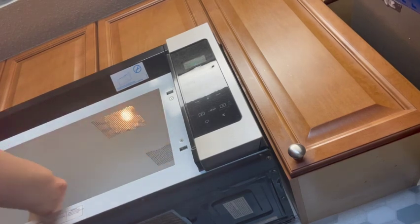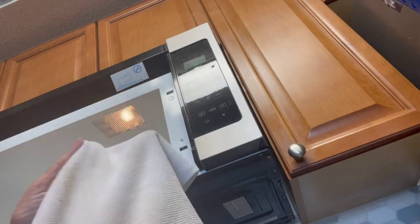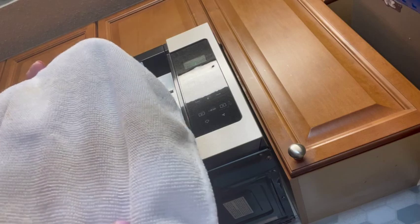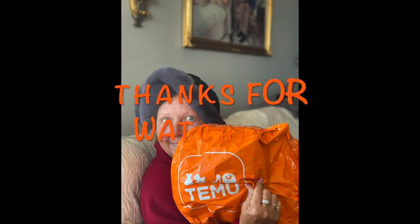It cleaned the inside of the window really well. The steam really did a good job on that, and the plate really well. So it wasn't that dirty, but it did do a good job of getting the corners and the stickiness. So she's good. I liked her. I'd recommend her.